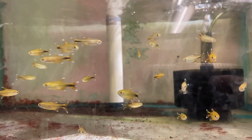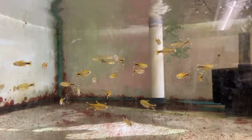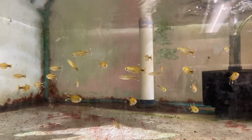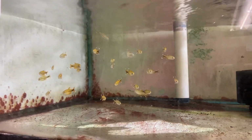This would actually be an awesome candidate for an aquascape because of the coloration. I don't know their behaviors just yet, but it couldn't be that much different than a neon tetra. I don't see them picking on each other that much at all. So that's the silver tip tetra. They seem to swim pretty unisonly. I kind of like that. That's actually pretty good behavior. Good response rate.